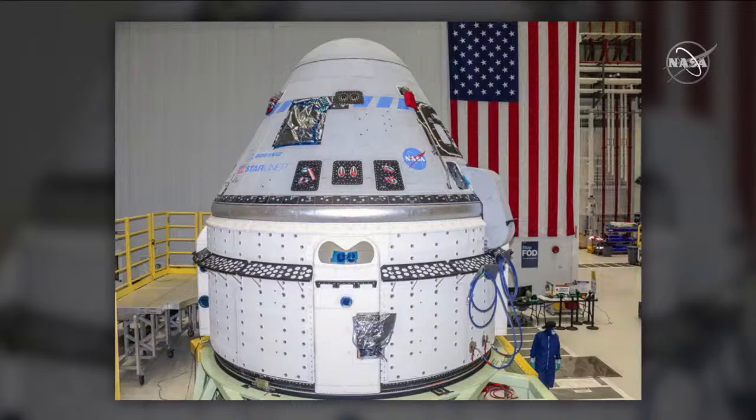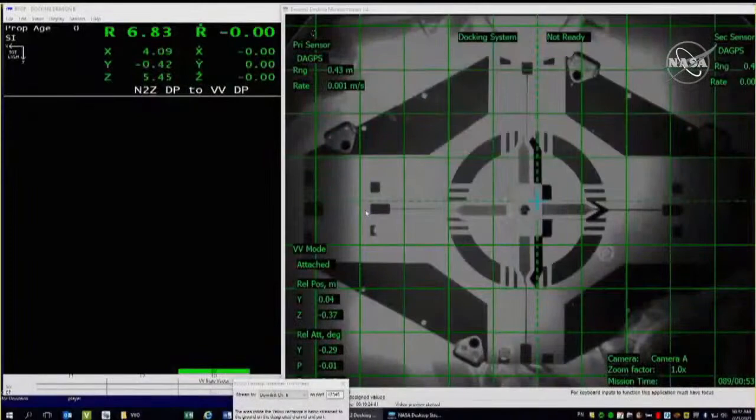First set of hooks open and nominal. Good news there. Call out that first set of hooks is open. And we're now going to listen in for the call of opening the second set of hooks.